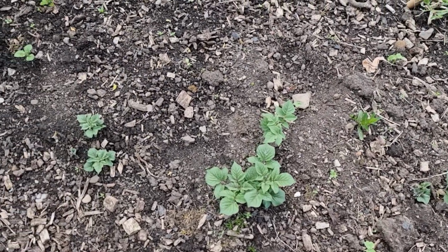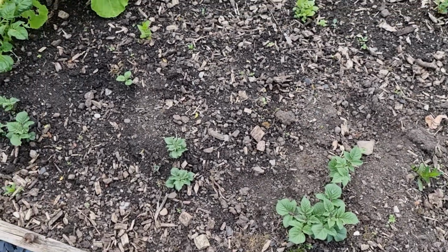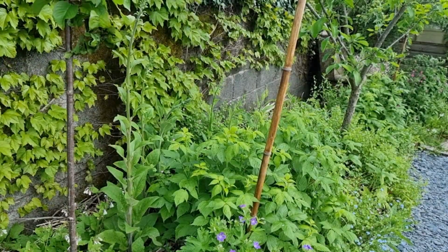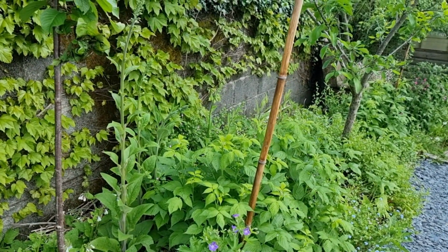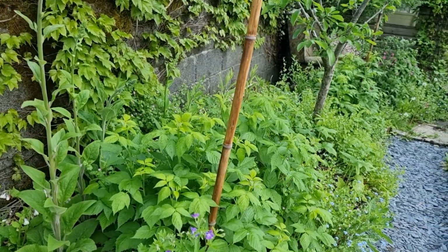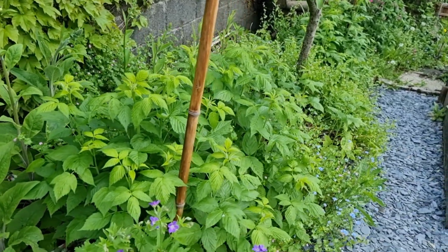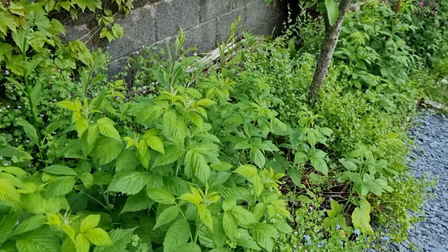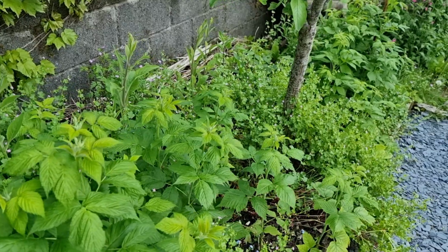These are pink fir apples, which I've never grown before, so I'm very interested to know what they're going to be like. At the back there are foxgloves, which are just about to come out, and then there's a row of autumn raspberries, which are looking good. These are the ones that I'm intending to harvest because I cut these right down in the winter.